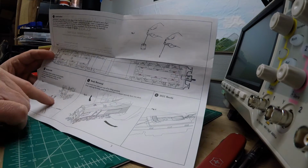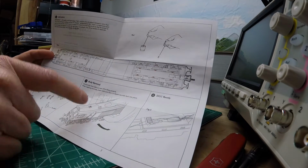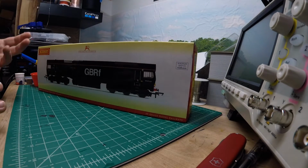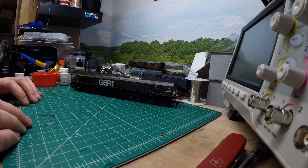It has some minor buffer beam detail, NEM couplings. It's DCC ready, and it's got this easy to remove case. You just pull it apart and it opens up. So let's just take a look at the loco. So this is it. It's not a bad model.